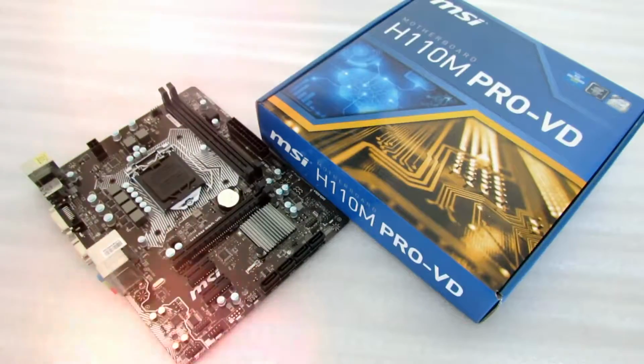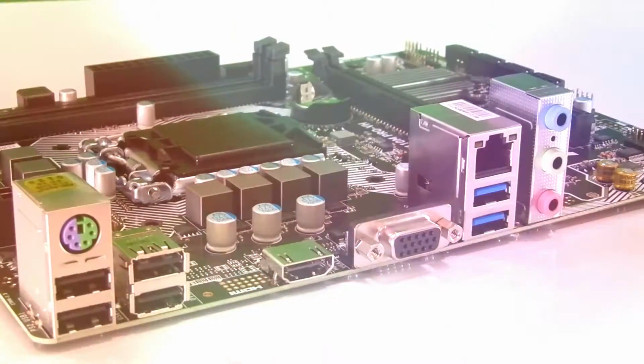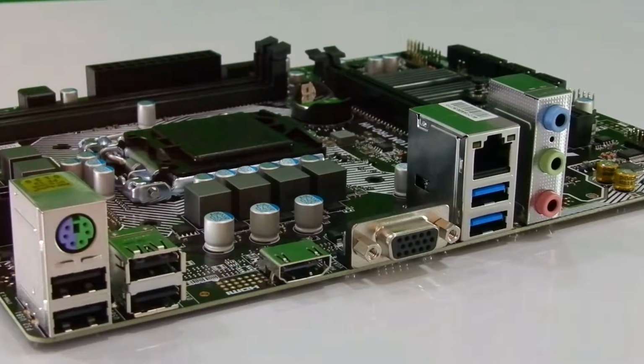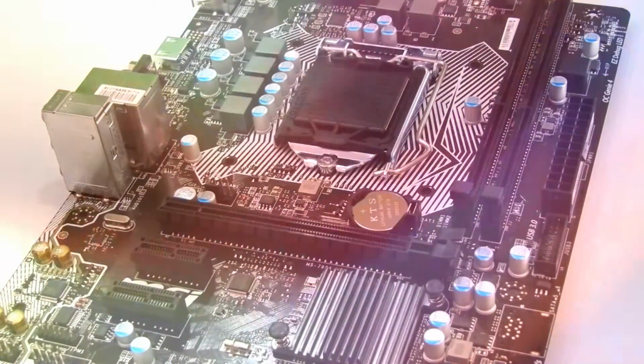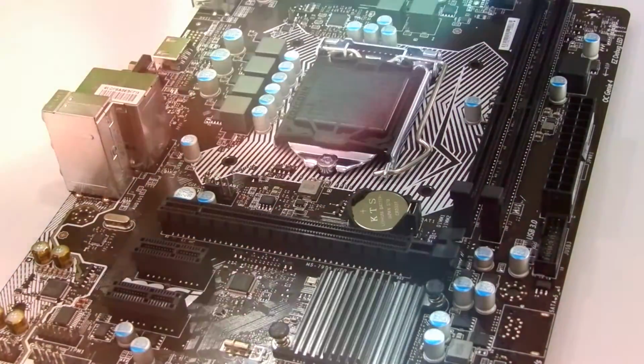But it also leaves out the more fancy modern features such as M.2, PCIe SSDs, or even RGB LED if you're into that sort of thing. These features are available only on higher-end H170 and Z170 motherboards. But at $53, this is all the motherboard we will be needing.